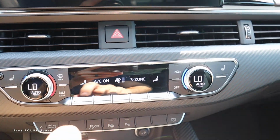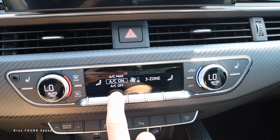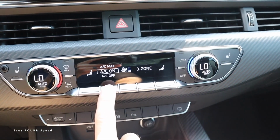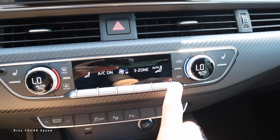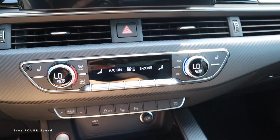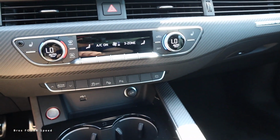Now, right in the middle is another LCD screen. If I hover my finger on these toggles, you can actually see which way you would like to push this. So if I push the toggle up, that's for max, pushing it down is for off. Really cool to see those adjustments with temperatures on both sides. Heated seat controls and then some other recircs are right in the middle.